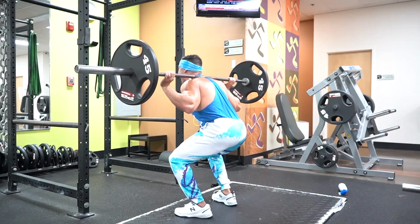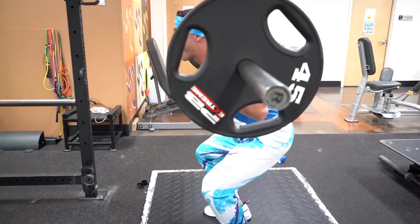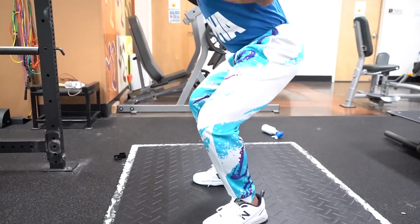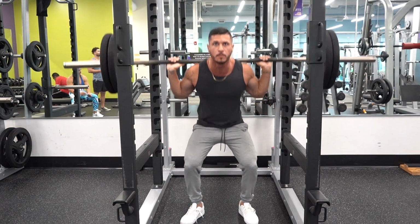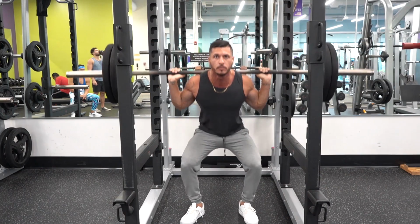When you stop mid-range and change the direction of the squat, the force doesn't get properly transferred. Instead, the stress goes straight to the knees. Long story short, establish proper technique and mobility and use a full range of motion, especially on the squat.